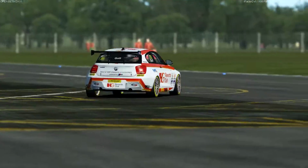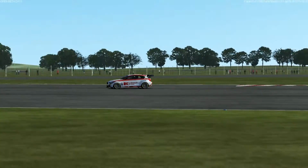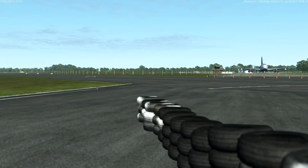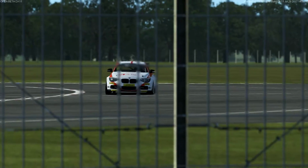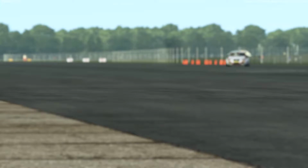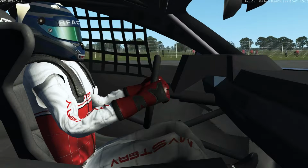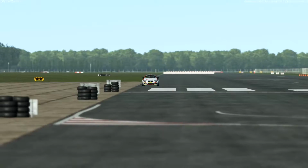As he goes through turn one, car's very balanced, gets on the power, runs out wide. That's very good driving there from the... it's not the Stig, is it? Who is it? As he comes through Chicago. And once again, the car just looks very, very planted. Gets on the power. Oh, and no music because of the fact that the BMW doesn't have a stereo.